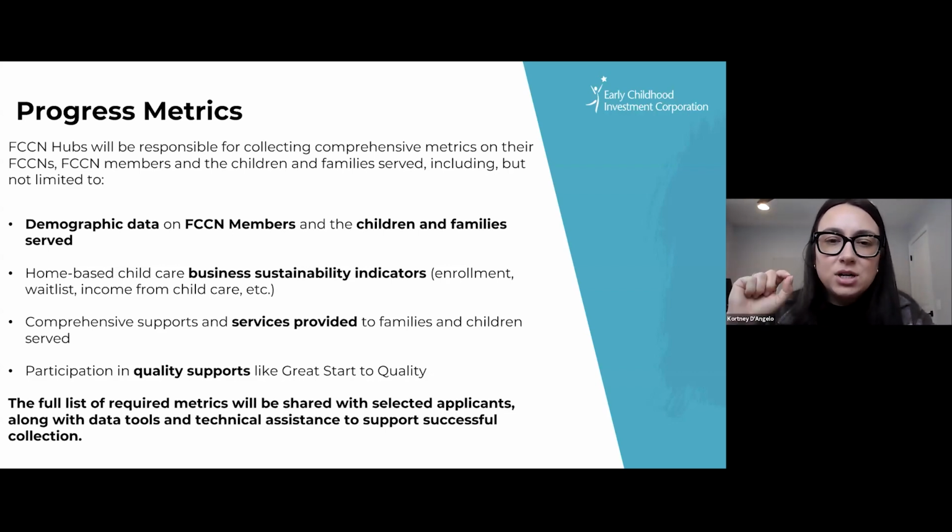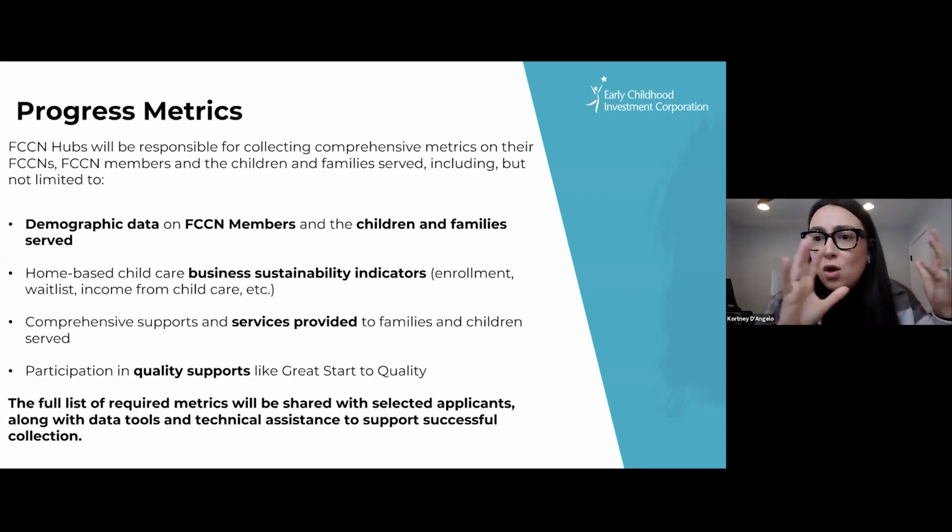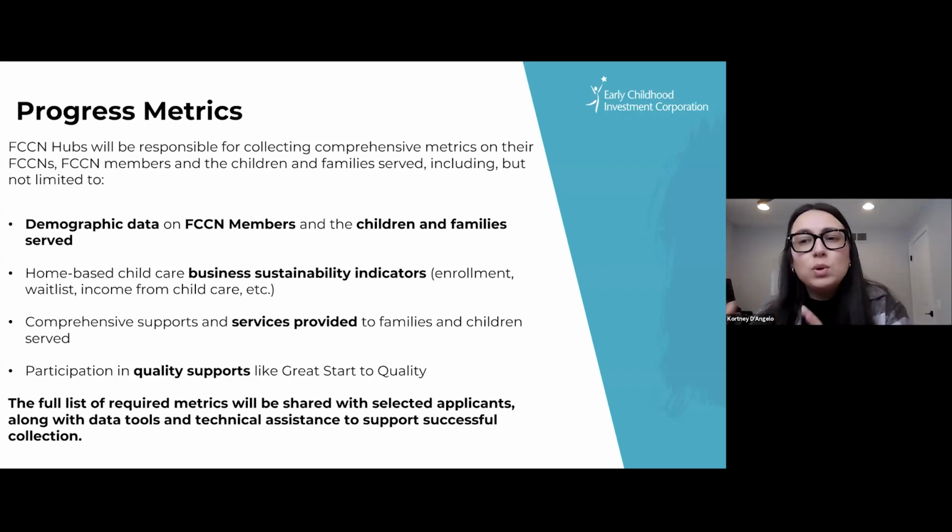I also want to add here that we've been really intentional about the type of metrics that we're requiring. So we don't want to just collect data to collect data, sort of check the box. We have identified meaningful indicators of success, and we've done this through working with national experts like Homegrown, as well as home-based childcare business experts in Wisconsin, working with Erickson. So we've done all of those things, as well as working with our current hubs to vet and inform the metrics. So I want you to hear that, yes, we do require comprehensive metrics, but we also have a lot of data tools and TA that we'll provide. And we really work to make sure that it's meaningful and not just to check the box.